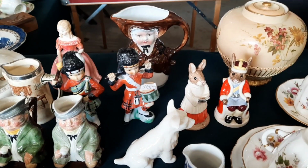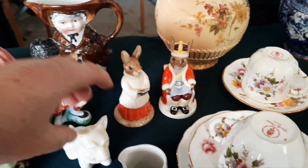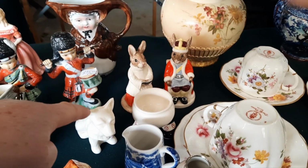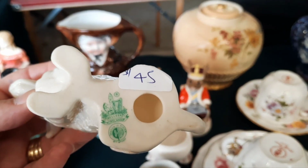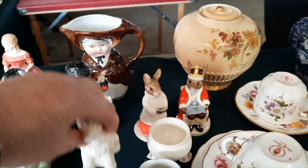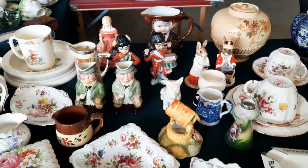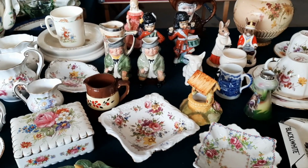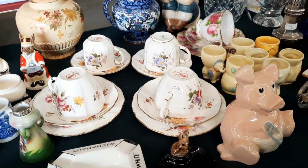Look at those. Those are adorable. I used to have these when we were kids. I love these bunnies. Honestly, I picked this dog up thinking he could be Silvac, but he doesn't have the right glaze to be Silvac. I'm not quite sure what that says, but it's not Silvac, but definitely still collectible. Lots of collectibles here at the collectibles market. Beautiful, absolutely beautiful. I can't believe that pig is Wade too. Who would have guessed?